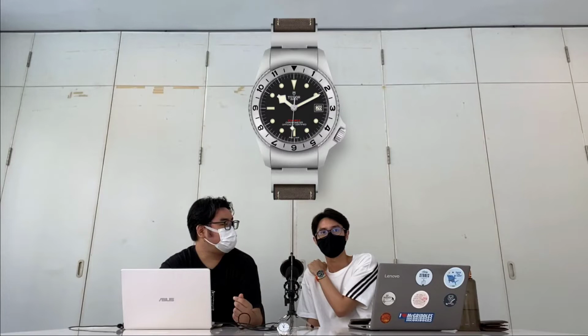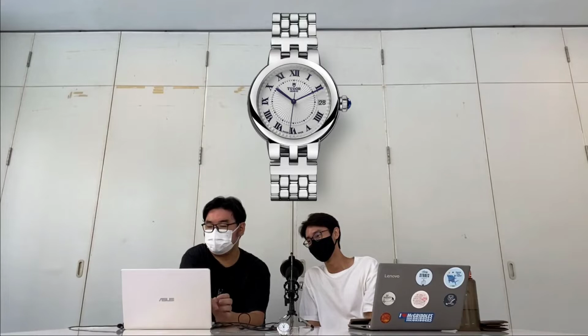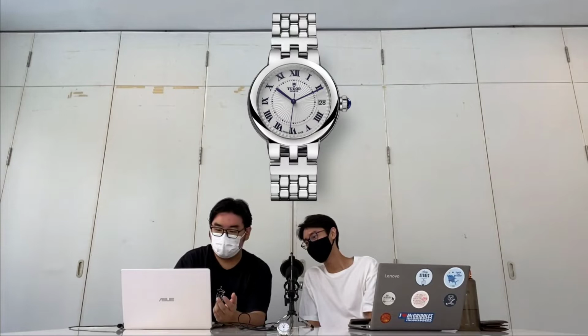Then under the sports line, there's the classic line. That's where they do all the glamour date, glamour day date, I think. The whole classic line is all terrible, except for one. Actually, I love the Tudor Clair de Rose. It's a woman's watch. I tried it on a couple of times, but obviously it's too small.